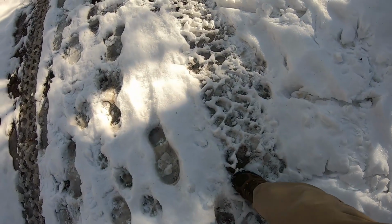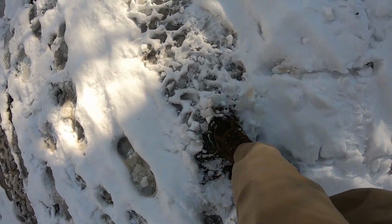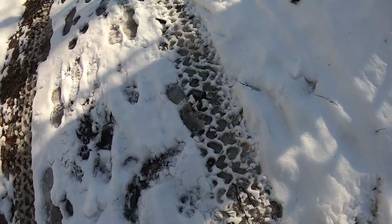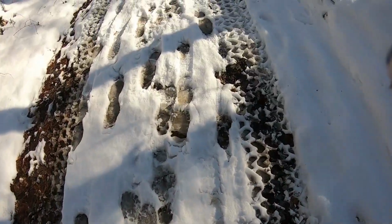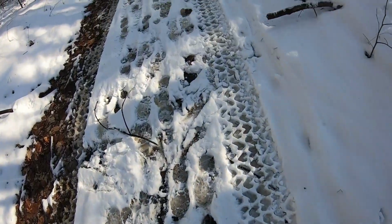If you do ski out here, there are rocks, big rocks under this snow. So make sure there's a good base and bring your rock skis.